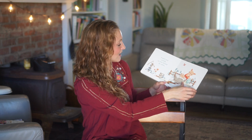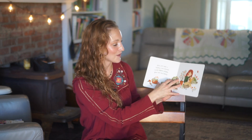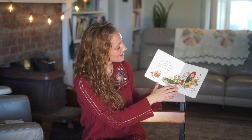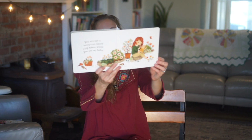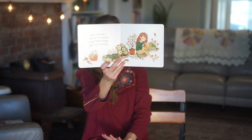And then little piggy, I gave you a bath so you would be calm, but then you smiled and I knew. And then you go through all the animals you learned about. But you are not a bunny, boo, lizard, wolf, kitten, piggy. You are my baby. She loves it so much. It's darling. Again, the illustrations are so, so cute. But since we do read this so often, I had to share because it's just one of our all-time favorites right now.